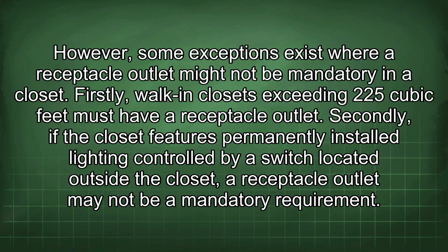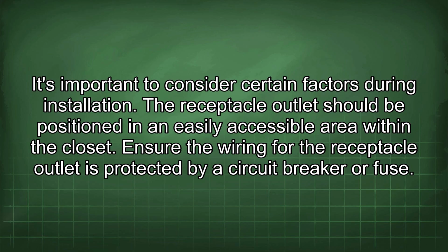Firstly, walk-in closets exceeding 225 cubic feet must have a receptacle outlet. Secondly, if the closet features permanently installed lighting controlled by a switch located outside the closet, a receptacle outlet may not be a mandatory requirement. It's important to consider certain factors during installation.